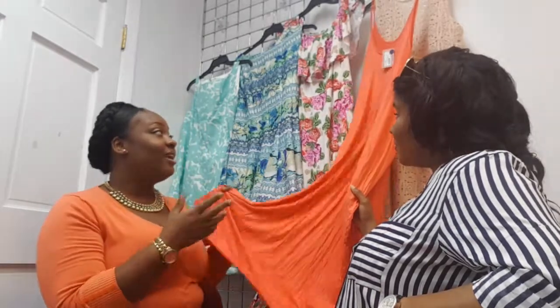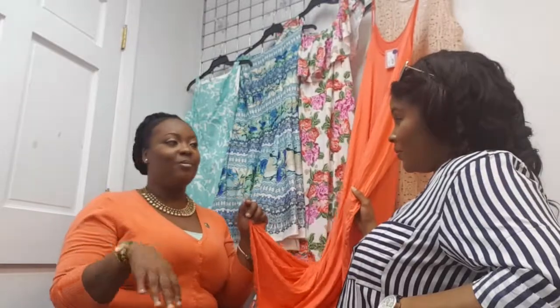We live in the Bahamas and it's hot like 1,000 degrees here all the time. And so I like it. It has a bohemian chic thing going on with it. You could do chunky jewelry with it as well.